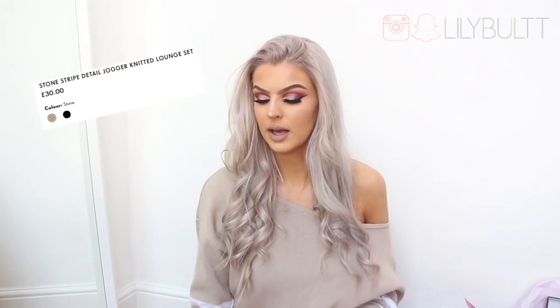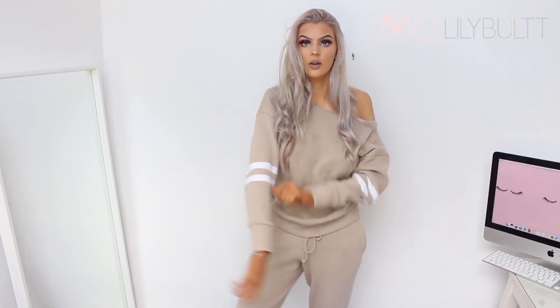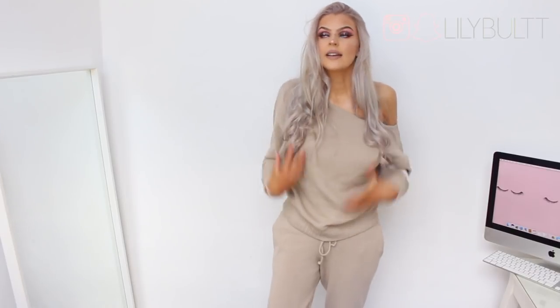This is a two-piece stone stripe detailed knitted jogger lounge set. I literally love this so much. The material is so comfy and I was scared it was going to be really bad quality and really uncomfy. It is not at all, it is such good quality. It's super comfy. I love the stripes on the arms and then there's one on the leg as well. Everything about this is just so nice. It's really loungy but you could also wear this out.